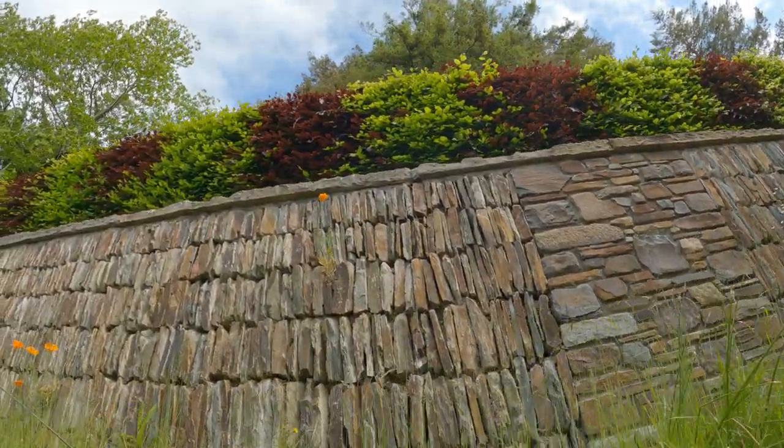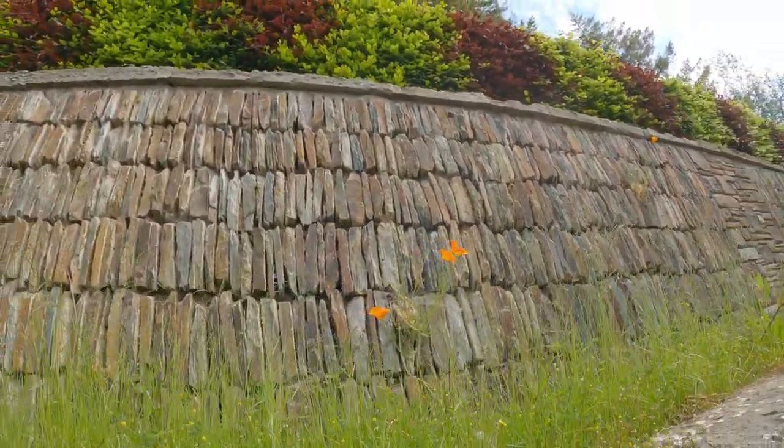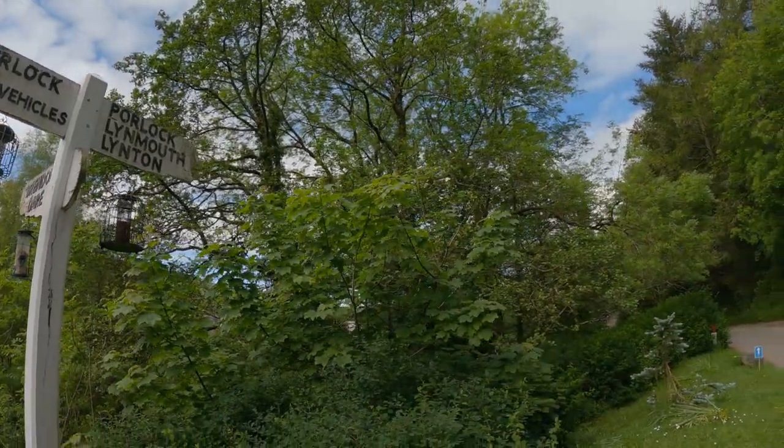Oh my God, their hedge is the most amazing thing I've ever seen. They've mixed in normal beech with copper beech and it looks so cool. I want that now. We just picked up a bit of road walking where we've dropped down out of the fields. Lynton, Lynmouth.